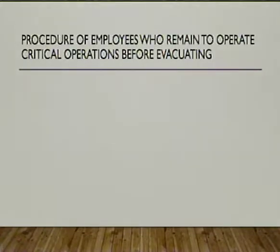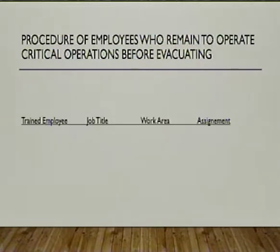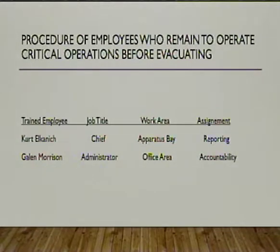The procedure of employees who remain to operate critical operations before evacuating. Trained employees are Kurt Alkanic, who's the chief. His work area is the apparatus bay, and his assignment is reporting. Gail Morrison is the administrator. His work area is the office area, and his assignment is accountability.